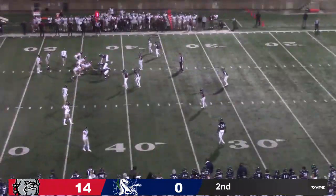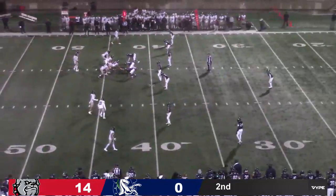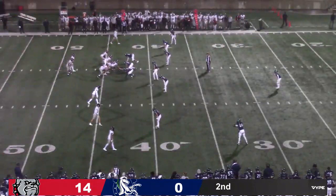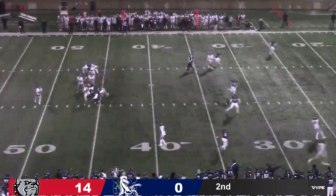Clock runs at 48 seconds to go. Still got two timeouts. Right side, one receiver out left-hand side. And Tello now will move Montebello out from left to right with 35 seconds to go. Back is Tello, right-hand side he rolls.